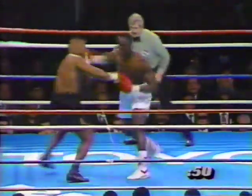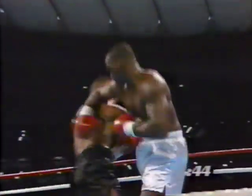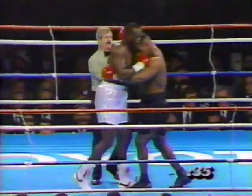See, Mike has to be careful also because Douglas is standing in front of him, too. A couple of right hands by Douglas. Tyson landing the jab again, and Mike misses with the right. With taller fighters, Mike has to really work extra hard to get inside. And see, this is to Buster Douglas' advantage.